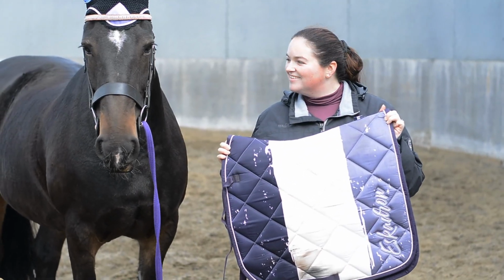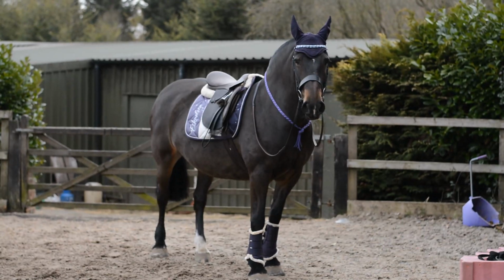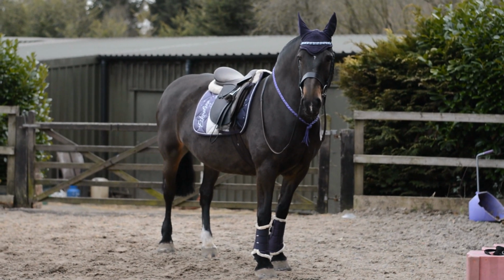Then I've got this paint splash designed one, which I'll insert the clips from the other day to show you this one. I adore the glittery Eskadron logo here at the edge of the pad. It also has grippy material where the saddle sits, which I think is the only one in my collection that has a grippy bit under the saddle, but it's just to stop the pad from slipping or moving around under the saddle, which is great.